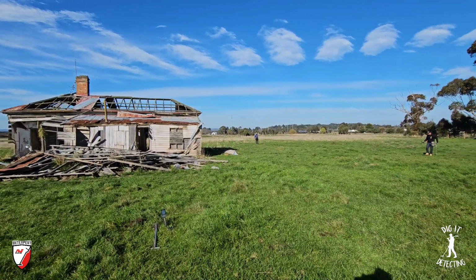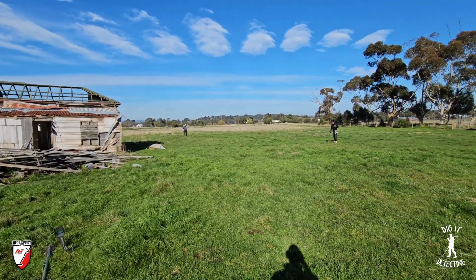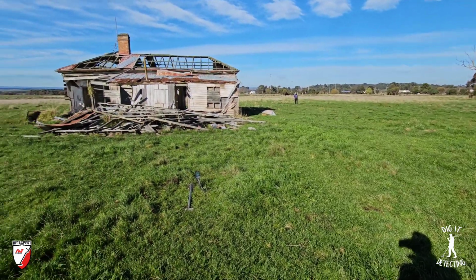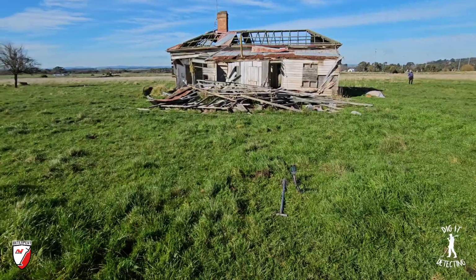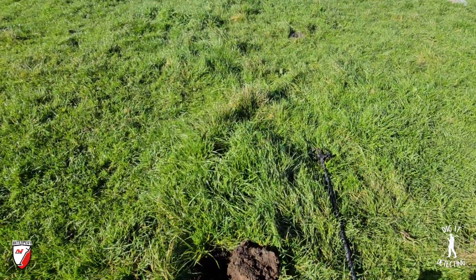As you can see, we've got Andrew over the back there hunting with the EQUINOX 800. We also have Darren joining us today. Darren is also running the 800 and that awesome little 6-inch coil, and we're doing the same. We've got the 6-inch coil on, however we've got the EQUINOX 900, and as you have seen, we've pulled some amazing things from this house site in the last few visits.